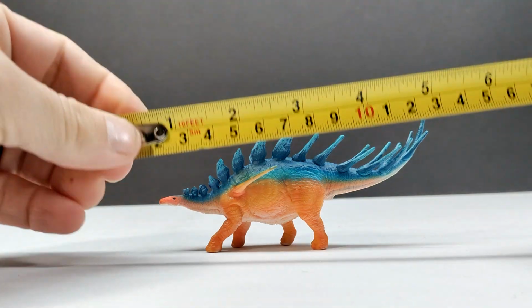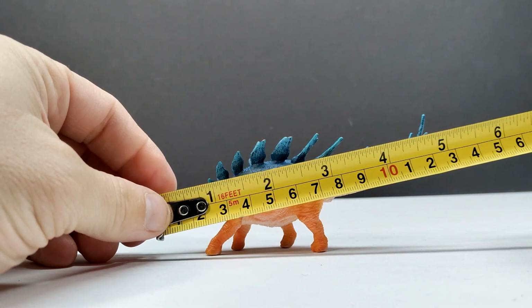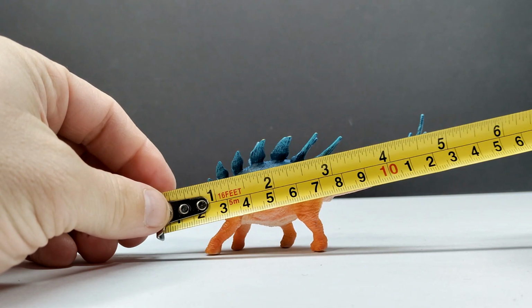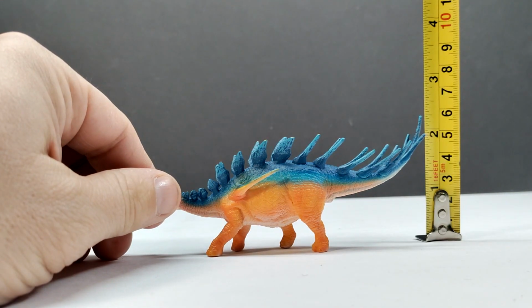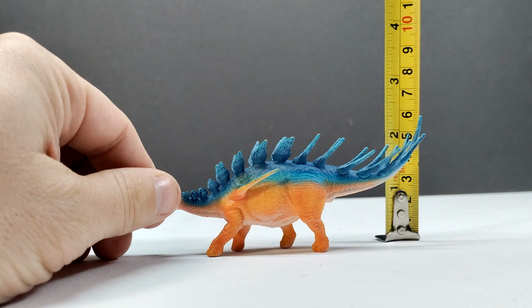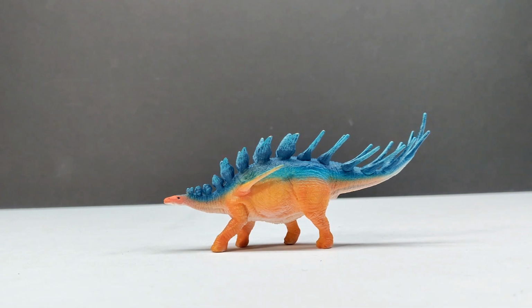Now, as far as size goes, for a length from the snout to the tip of the tail, about 5 inches, or right around 12.5 centimeters, maybe a little bit over. And then for a height, the highest point is at about 2.25 inches, or just shy of 6 centimeters. Now, I don't think we really need to do comparisons or anything, and we really didn't even need to do the measurement because, like I said, we've already reviewed the figure in the past. So again, if you want to see a more detailed look at the actual sculpt and everything like that, and of course comparisons, check out the original review of this.